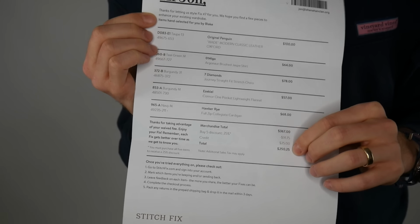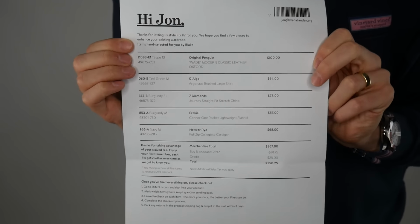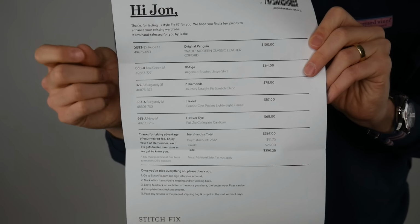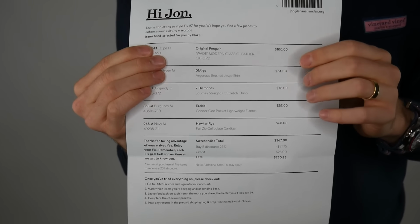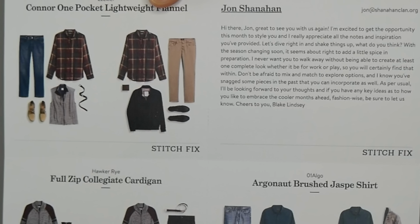So to keep this whole box would be $250, or I could just send back the items I don't want and they charge you for what you keep, which is the model that I like, because even in the boxes where you pay like $60 a month to get clothes, I always end up hating something in those boxes. So I like that I'm able to just keep what I want. And you do pay, you know, retail price, but it's all very competitive.